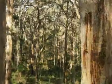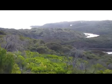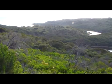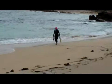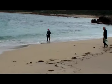Are there shortcuts? No, it's the 135 kilometre track. Well, yes, there are. Do we have to do the whole thing from beginning to end? No, you can start wherever you want. There's plenty of access to it. But you can't do a Cape to Cape walk unless you walk from Cape to Cape. Otherwise, you're only doing part of the walk.